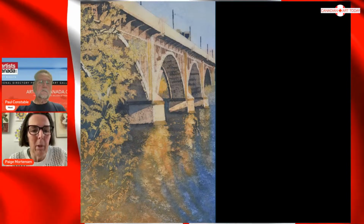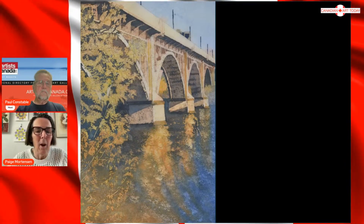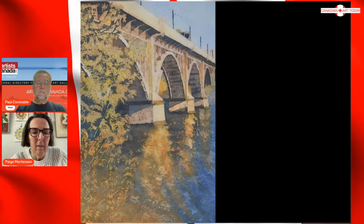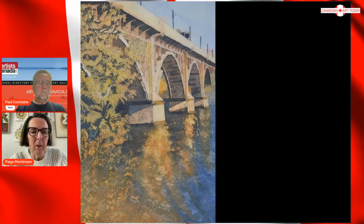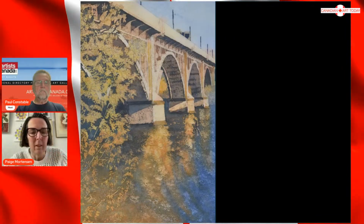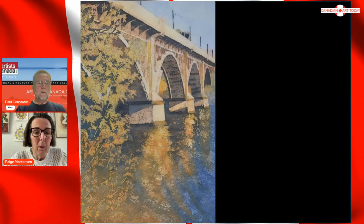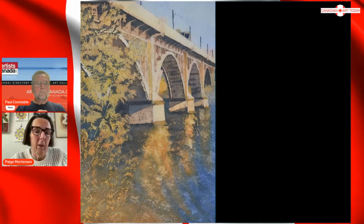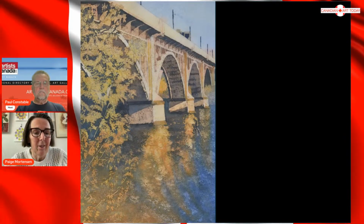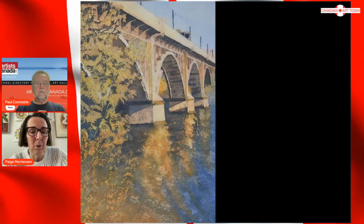So I tell everybody it takes me a week to do anything because I have to let it dry between steps. I've done the white of the top of the bridge there and waxed it and then built up layers. But when I get to the darks, I just use a big brush and splash the color on, because the wax is going to stop it from going anywhere that it's not supposed to go.